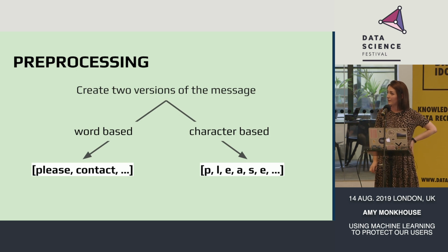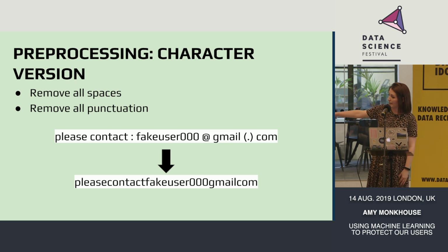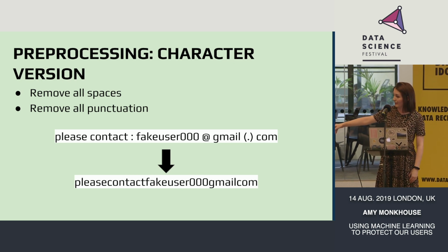After that's done, we create 2 versions of the message to get some features. One is just word-based, so you just split it on white space. But we do some character-specific processing. The reason we do this is that, from the examples you see, phishers think they can get around being detected by throwing in random spaces and random punctuation. So we just get rid of all that, removing everything that isn't alphanumeric, and you see it goes to this kind of nonsensical string.